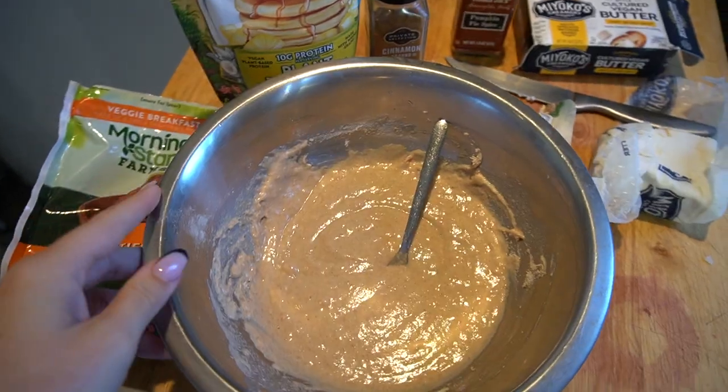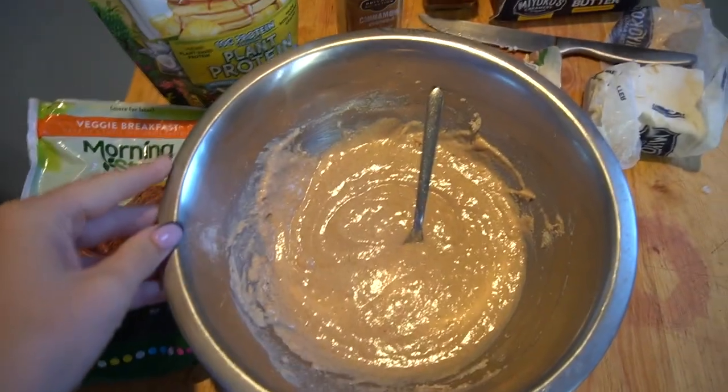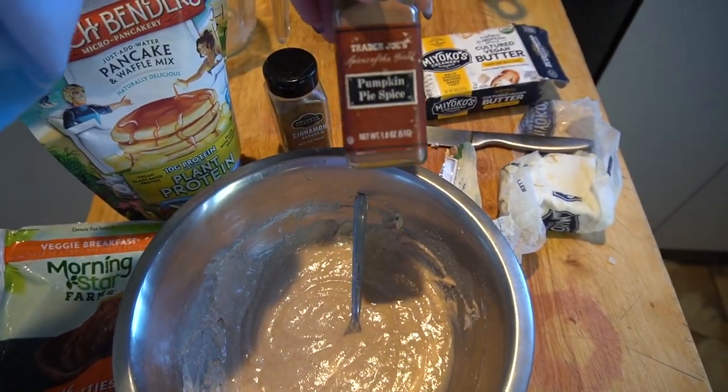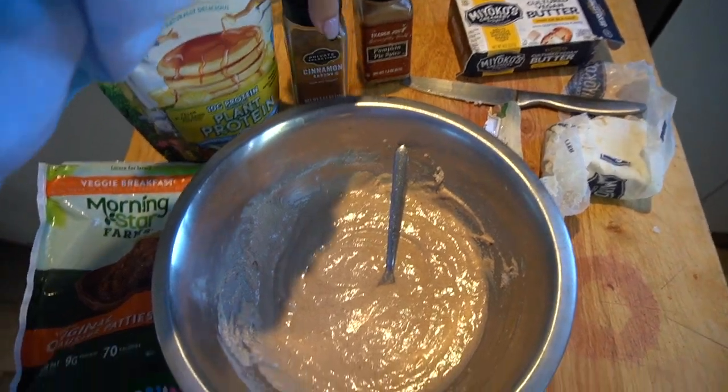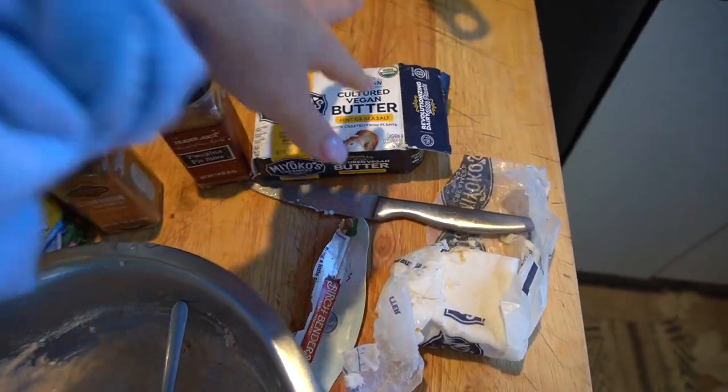Halloween this morning. A little Halloween brunch with this waffle mix. We're making waffles instead of pancakes today. And pumpkin pie spice I'm gonna put in it, and cinnamon just to make it more pumpkin-y. And this is the best dairy-free butter ever. We're gonna put on top of them.